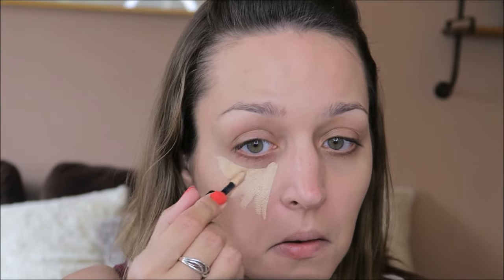Let's just do a close-up. It's got a nice doe foot that's slightly angled and pointed, which is kind of cool. So I'm just gonna do one across, one down. Hopefully this is not too much. And before I even go on the other side, I'm gonna blend it out because you never know how fast something will set. So I'm just gonna blend it out with my beauty blender.